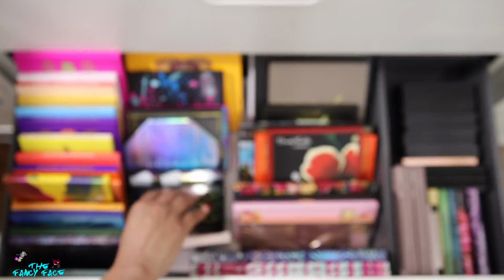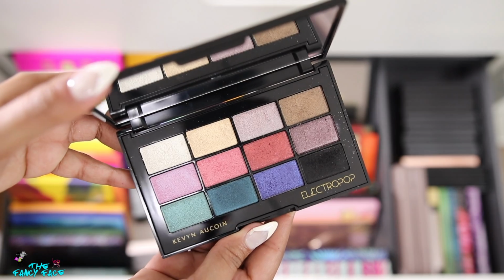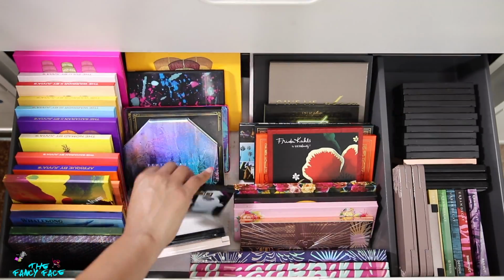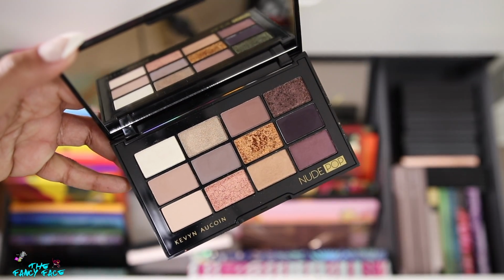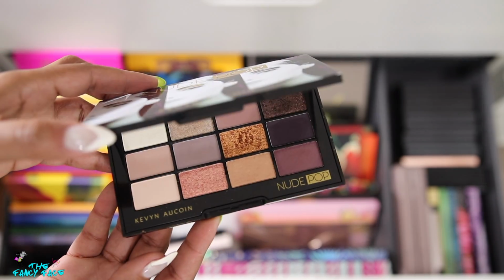Really nice. I have my Electro Pop palette from Kevyn Aucoin. Really beautiful shades. I love this palette as well. Then we have the Nude Pop palette, also from Kevyn Aucoin. Love this palette. Love, love, love. Oh my god, these are gorgeous shades.